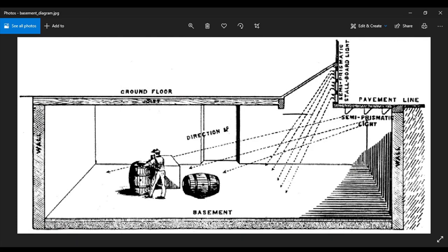Okay, over here you have, I'm trying to figure out my direction here. This is a basement. Oh, okay, I got you. Right here is your road on the right-hand side. Okay, this is your sidewalk. There's your pavement light. Okay. So it says pavement light, semi-prismatic light.